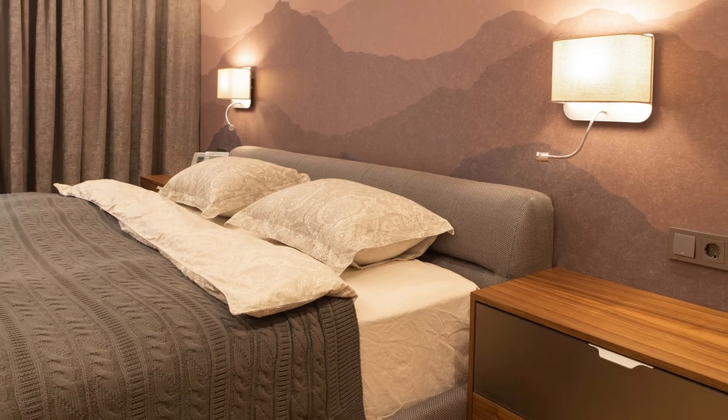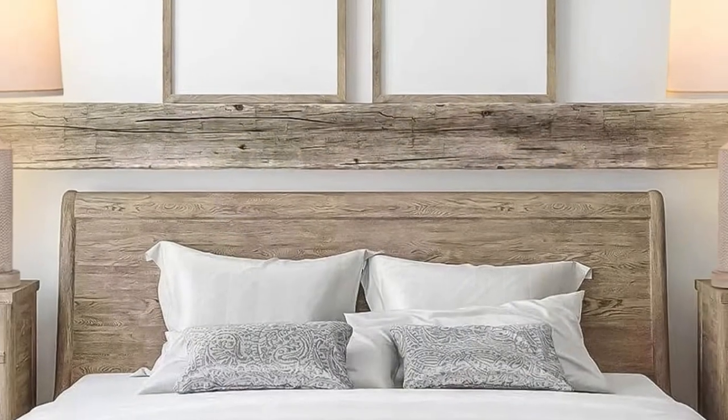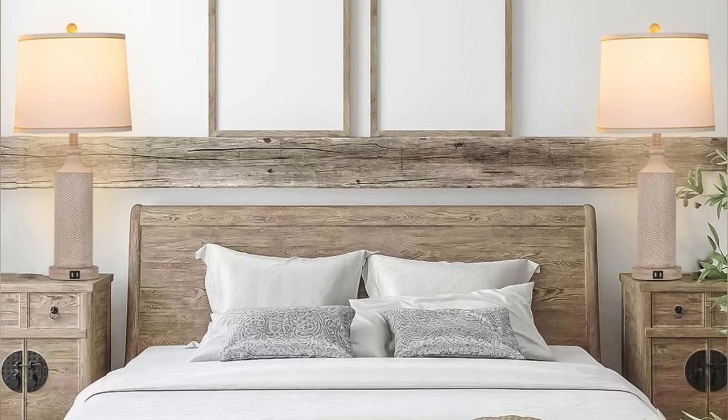Many people enjoy reading in bed. If you are one of them, consider wall-mounted light fixtures with adjustable arms so the light can be directed onto your book. These are pretty cool. On the other hand, it doesn't have to be elaborate. There are so many beautiful bedside table lamps on Amazon or Etsy.